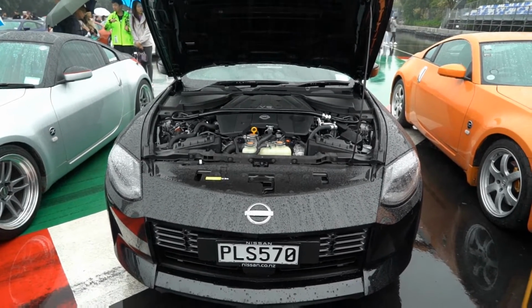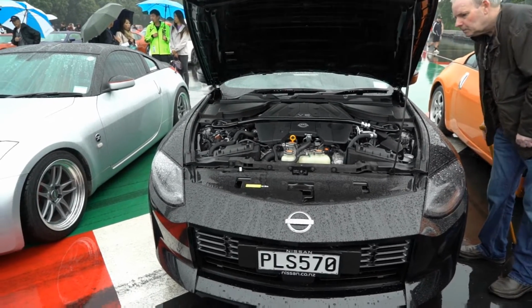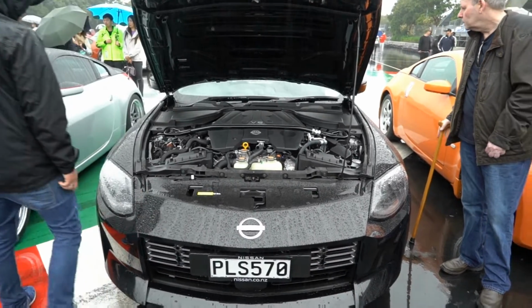So I think that really adds to the performance and to the 0 to 100 time of this car. I think it's been claimed that it gets to 0 to 100 in under 4 seconds. So that's actually pretty fast. That's faster, or almost as fast as my Lotus Exige, which is really impressive.